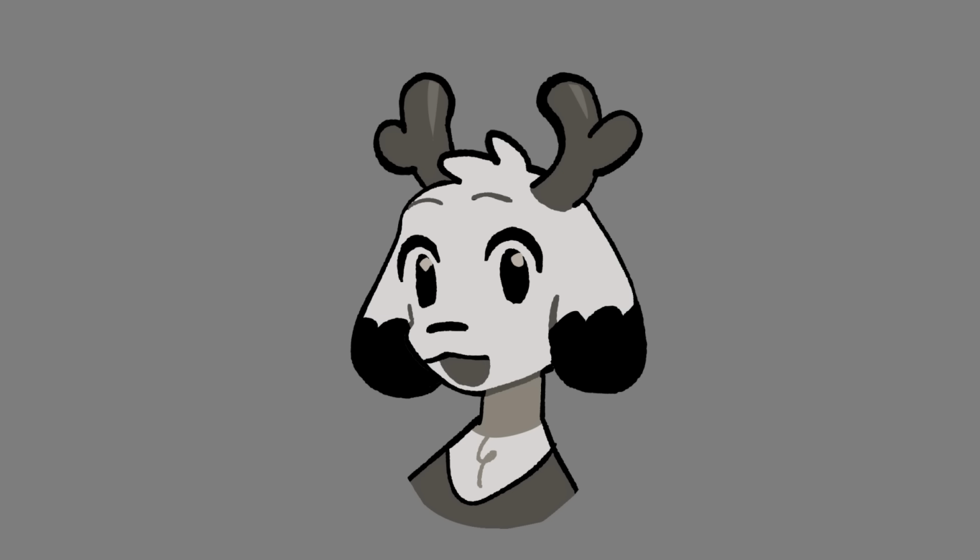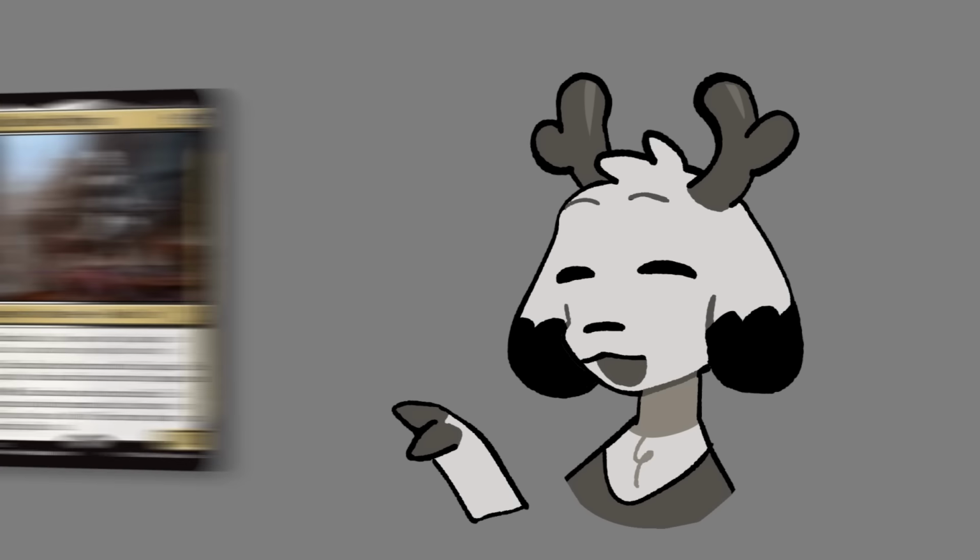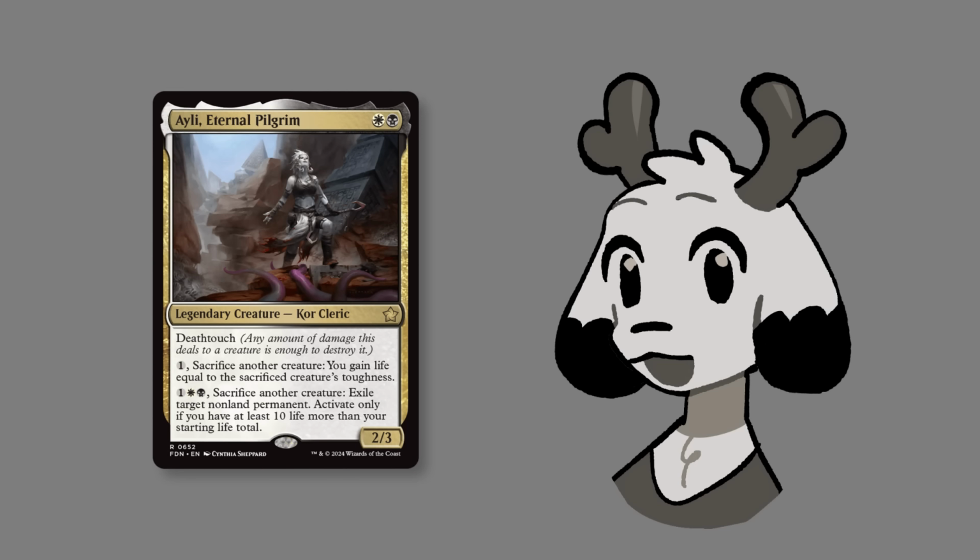Okay, we're starting to get a more clear image of the deck now. Who should be the commander though? Well, I settled on Ailey. And the reasons are quite simple.